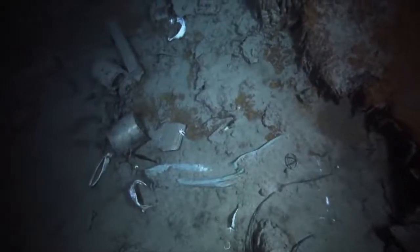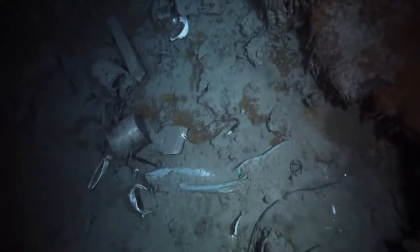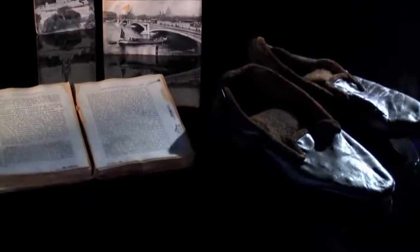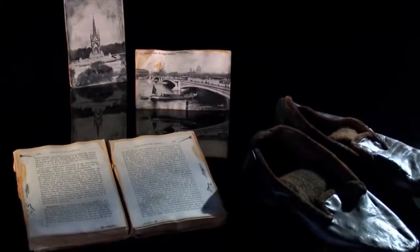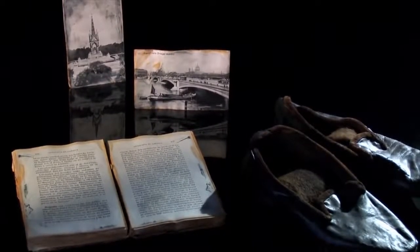Even as Titanic's passengers are rescued, their possessions are already becoming a part of history. Today, artifacts recovered from the wreck give a new voice to those who survived and those who did not. I think that's what brings them back to life, and it's a way of honoring their legacy, that they're not forgotten, that someone is actually still trying to find out about their life and who they were 100 years later.